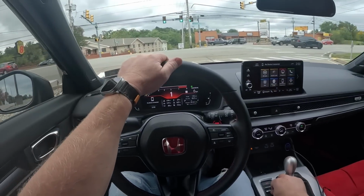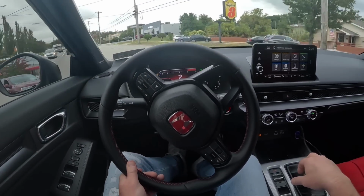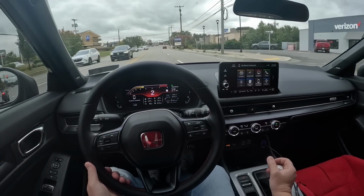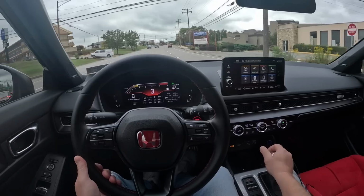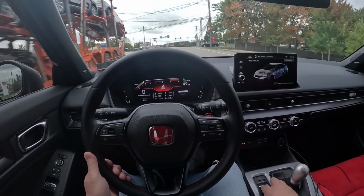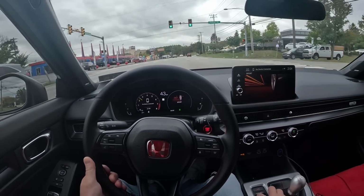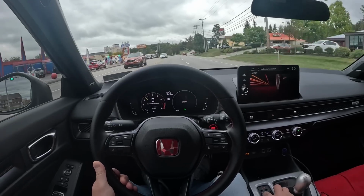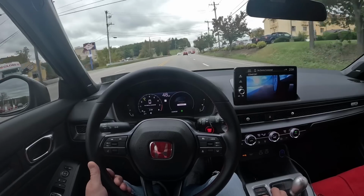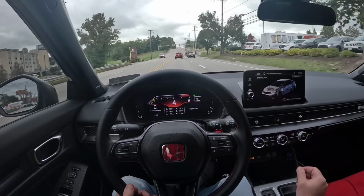Oh, and check this out. I just noticed the drive modes. So now we're in individual, and that completely changed up the instrument cluster. Let's see, we got another mode here. No, sport. Okay, so I guess that's what we were in prior. And then you got comfort. Yeah, who the hell wants to be in comfort? I like individual. Look at that. That's cool.